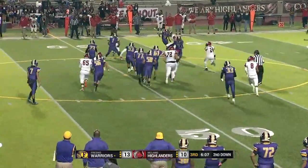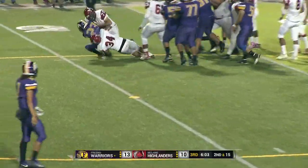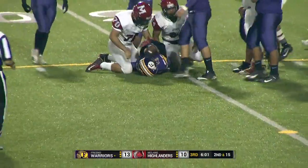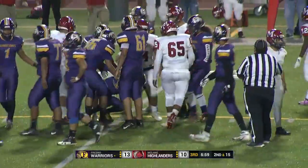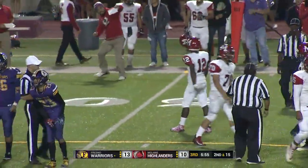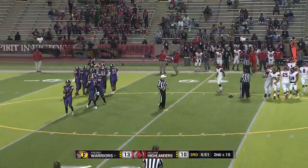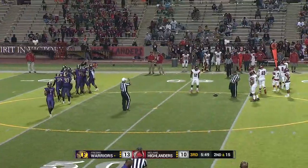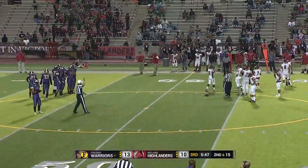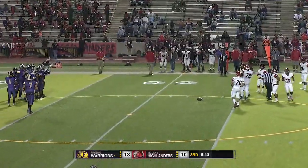That is a partial, so it brings up a 2nd and 15. Give goes to Lopez, trying to bounce it outside. Cuts back. Picks up. Number 23, Julian Lopez, to get to the 45-yard line before he is stopped, which could bring up a 3rd and 2, perhaps. You know, that last drive the Warriors had, they went 90 yards, and I didn't total up the amount of plays, but about 70 of those came on 2 passing plays.